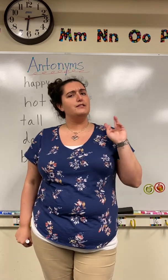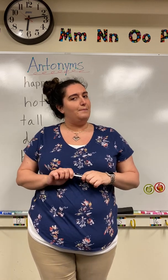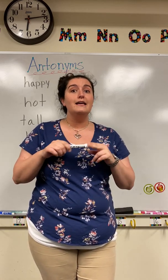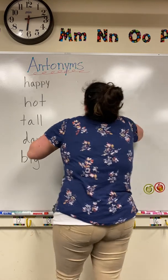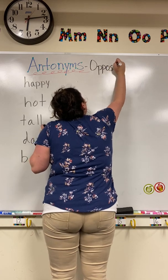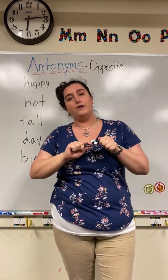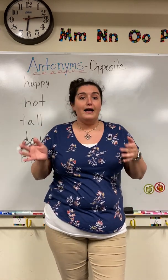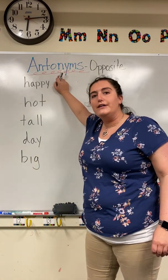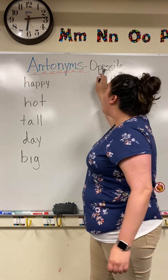If a synonym is two words that mean the same thing, I want you to think now, what do you think an antonym is going to be? Hopefully, you're thinking that an antonym is going to be two words that mean the opposite. So synonyms are words that mean the same thing. Antonyms are words that are opposites. And we've actually done opposites before. So you've done this lots in kindergarten, and we've done some in first grade before, but now we're just putting the real name with it, which is an antonym. So an antonym is two words that are opposites, okay?